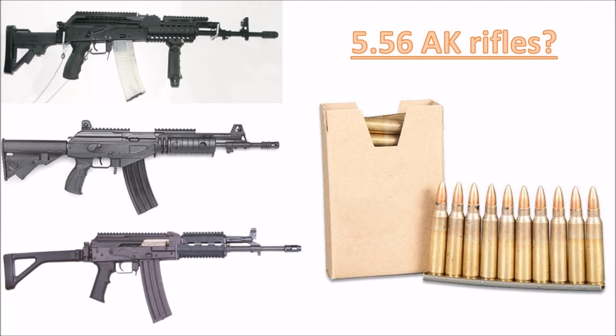Well, I should start off like this. I don't hate the 5.56. I think it's a pretty decent round. It's very accurate. I think that's probably the best advantage that the 5.56 offers, accuracy and fairly decent range for what it was designed for. It's a pretty good intermediate caliber rifle round. It does its job perfectly fine.